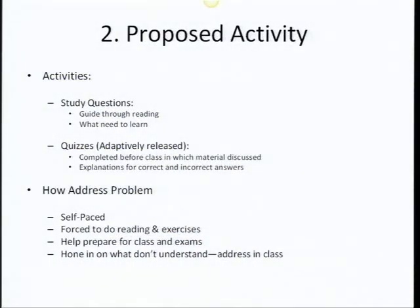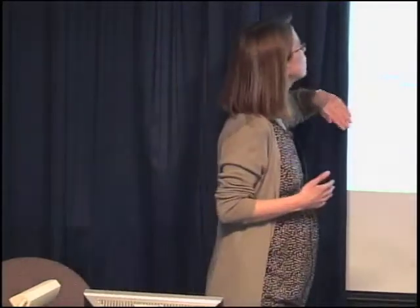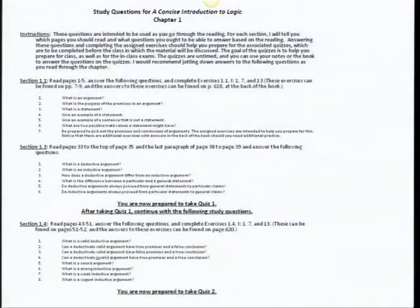The activities that I've developed for this are of two sorts. One is to develop study questions. The formatting messed up on this, but these are the study questions I've done for one of the chapters, where I lead them through the reading and tell them what pages they need to read, what exercises they need to do, and what questions they need to be able to answer. This goes progressively through the reading, and at the end of various sections there's a quiz set up for them. They can then come back and do the next section, and there's a separate quiz. The other activity is the quizzes, which I think I'm going to do with adaptive release. I'm not sure how much difference that will make, but I'll give it a shot.